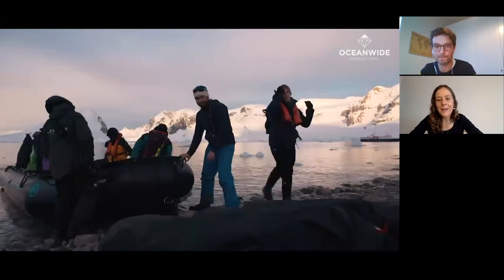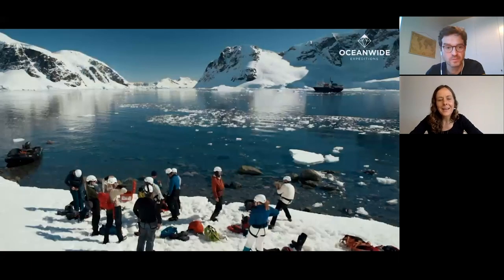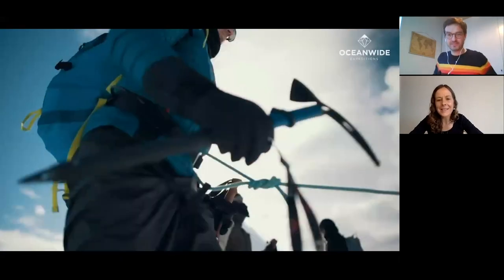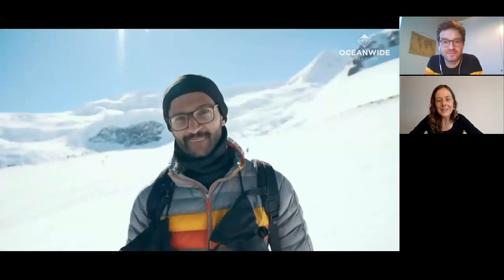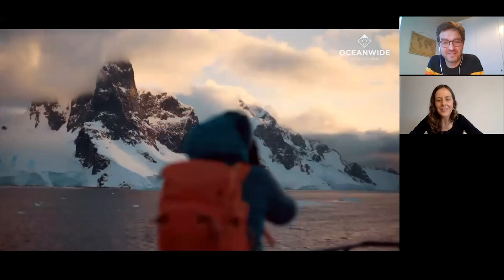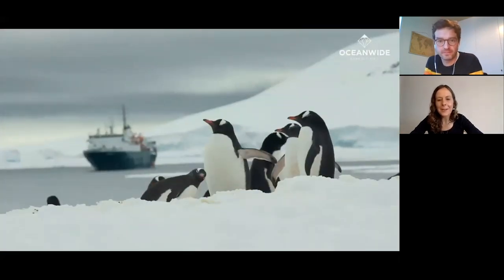Throwing those bivy bags ashore for camping nights. You can see the gentoos walking up and down. And they look like they've had a pretty good trip, don't they? Lots of smiling faces, I have to say. My goodness, if the weather was like that on every trip, our jobs would be so much easier. But yeah, very, very fortunate. Fabulous weather. So that's what a base camp trip can look like.